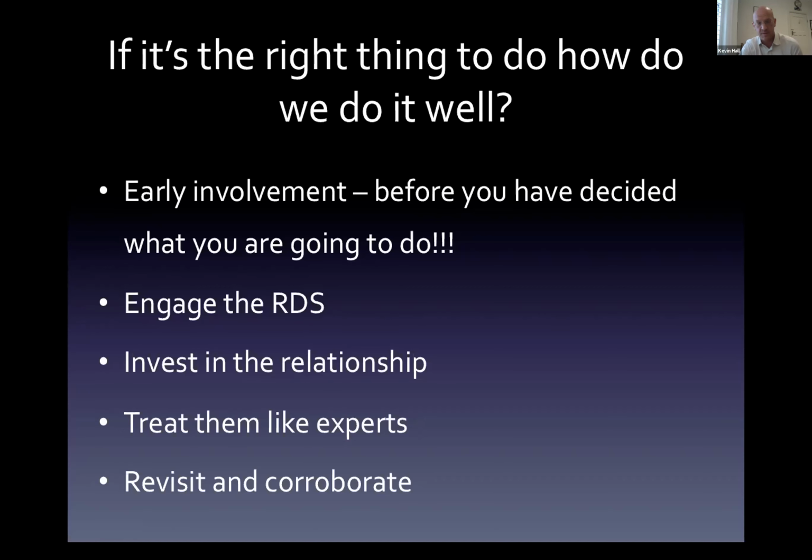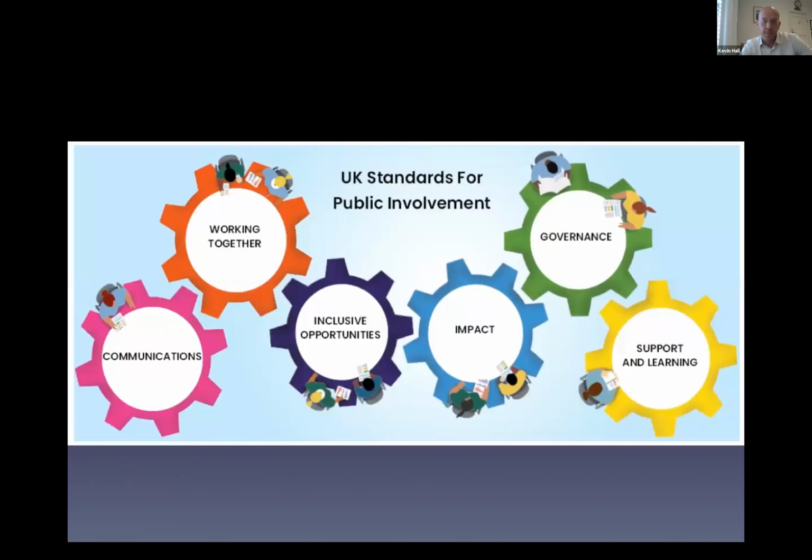Engage the RDS. It was fantastic. I had Duncan Barron who guided me through the process, and he was really helpful at selecting which patients to draw into the group going forward. Invest in the relationship. Treat them like experts, because they have got the experiential knowledge that we haven't got. Revisit and collaborate. So revisit what they say, take it back to them and clarify. And there's a great resource, UK Standards for Public Involvement, which I think is really straightforward, really easy to use, and a great resource for patient and public involvement.